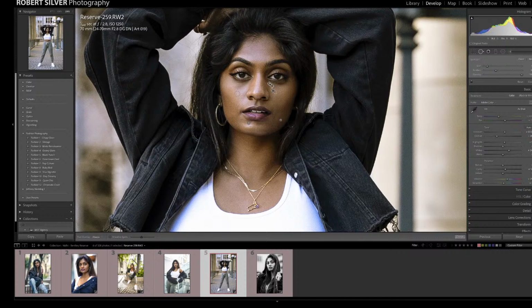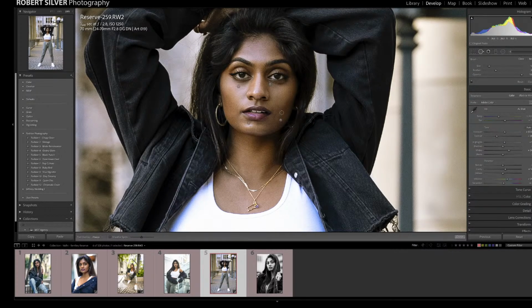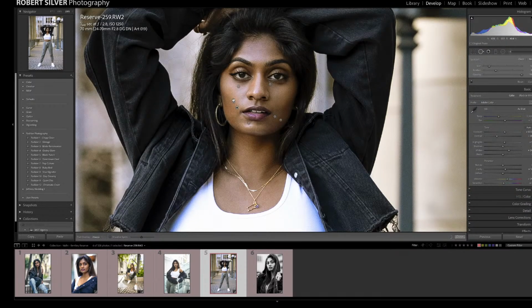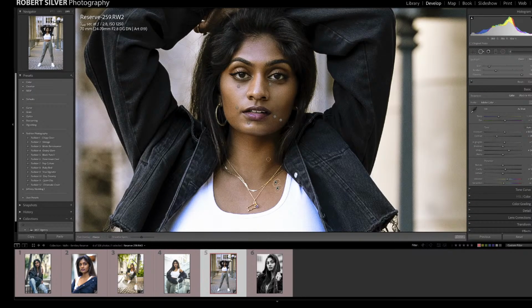Cool. Let me see if I could do something about this right here. Why would it think the eye is what I want? There we go. Cool. Cool. There we go. Boom. Let's look at the before. After. Before. After. Cool. I already see something right there that's annoying me. There we go. Cool. Beautiful.